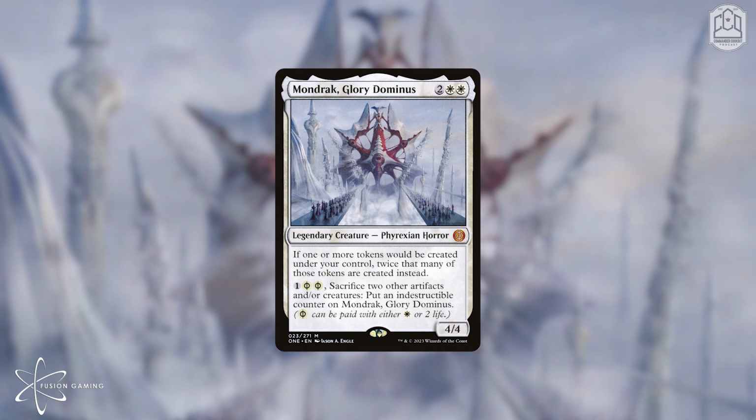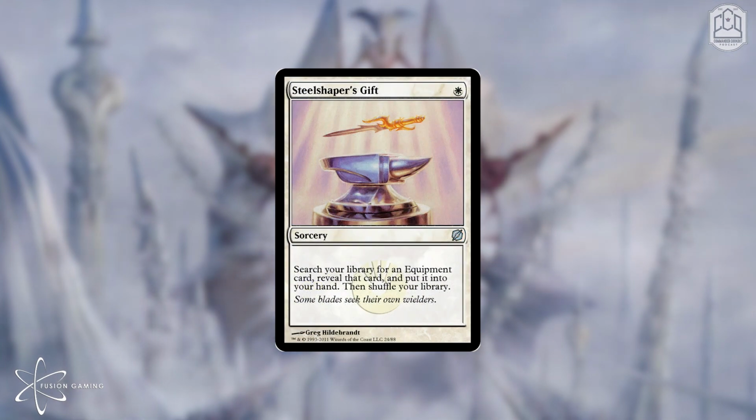And very upgradable. Yes. There's tons of staples that we didn't name that could have been in here, and there's always going to be another really good white card you could just put in here. Token makers. We're going to continue to see more unique and maybe better white card draw. Yep. We're always getting more equipment. There is no Steel Shaper's Gift, which is, I just learned, $17. The foils are $100. Who knew, right?